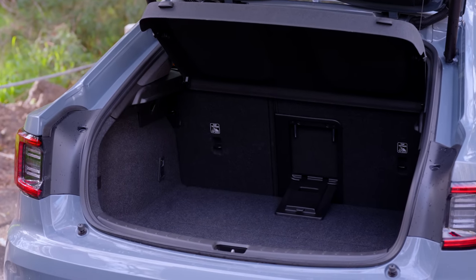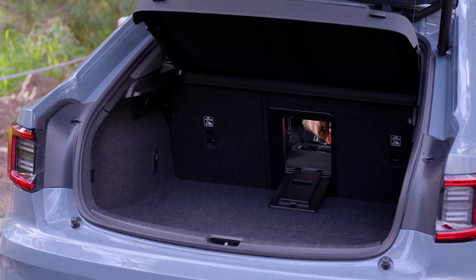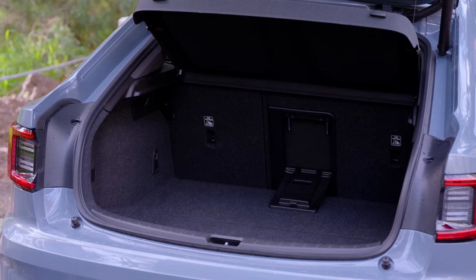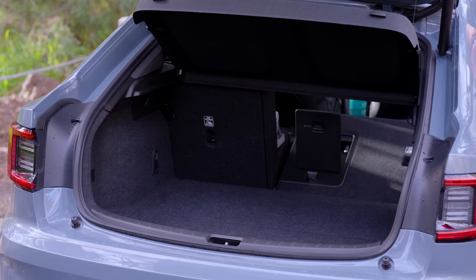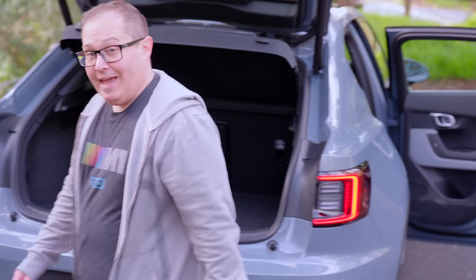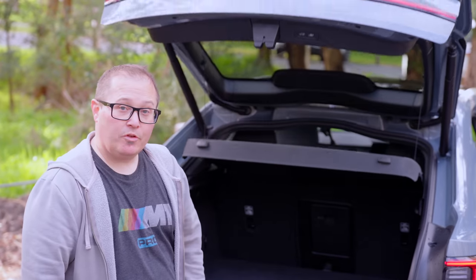When you fold down the center console here, there's this little bit of material, and then to lower your seats, there's just a handle here on the back, and they come down, and there you go. They don't go completely flat, but they go pretty flat. And that is all the features of the boot of the Polestar 2.